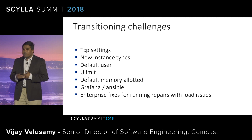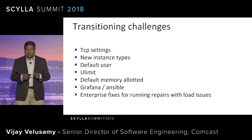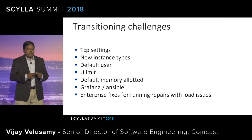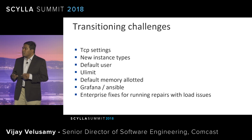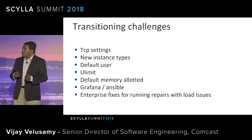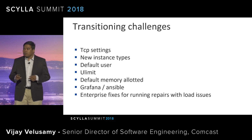With the newer instance types of I3.8s, we needed to keep in mind some of these settings that were used internally. We'll be happy to share some of those in some form later on, but keep in mind that any new instance type you move to needs some level of fine-tuning of those OS parameters. Security and default user, we tried not to use the default user, so we changed the default user that Scylla runs on. Also, ulimits, keep in mind that the nprocs, no files, all the limits are set to be able to handle the heavy workloads. The defaults that come with any Linux distribution are always low enough that in production they'll cause some havoc.